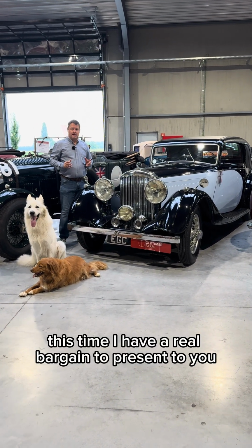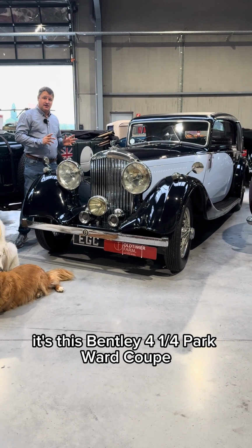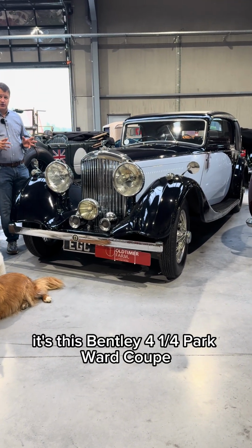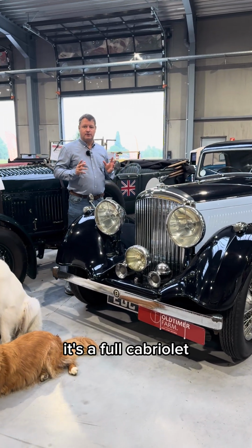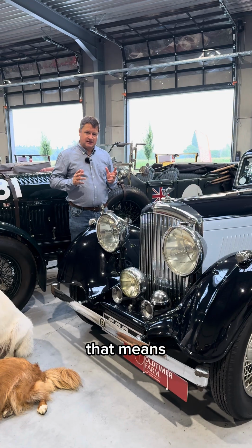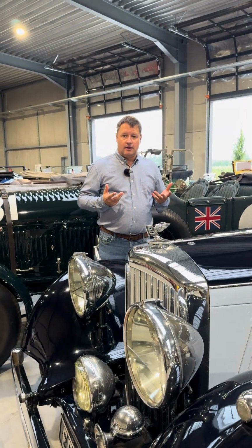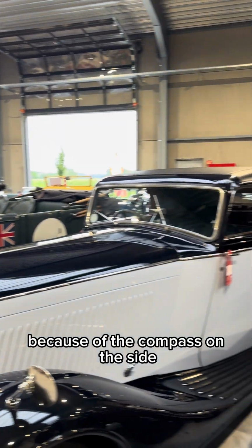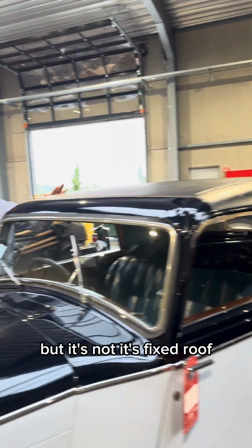This time I have a real bargain to present to you. It's this Bentley 4.25 Park Ward Coupe. It's a faux cabriolet. That means that people would think that it's a cabriolet because of the compass on the side, but it's not, it's fixed roof.